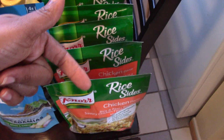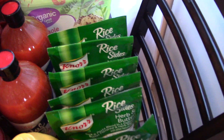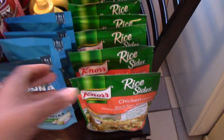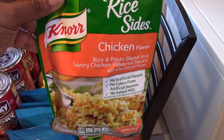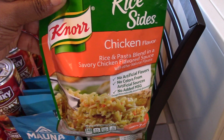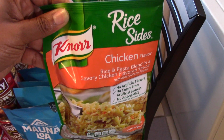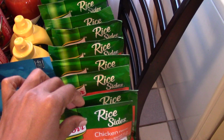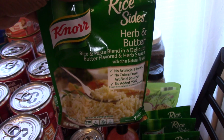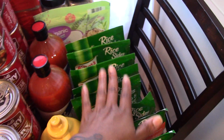And then I picked up, you know it, every prepper's favorite, that good old rice, baby. That good old rice. So I picked up what I was low in, which was the chicken flavor. And I have plenty of other ones in my stash. I picked up 6 of these because this flavor is a must-have. My kids love this one. And they also love, which is their number one favorite, their herb and butter. This is their favorite. So I picked up 6 of those as well.